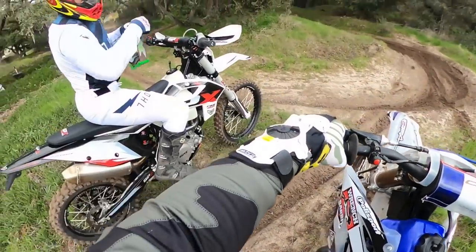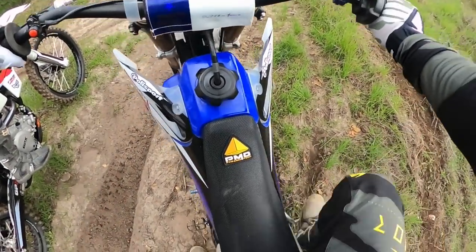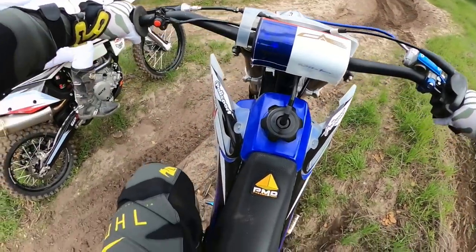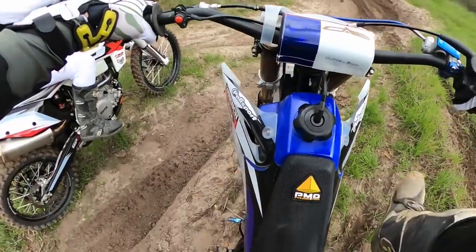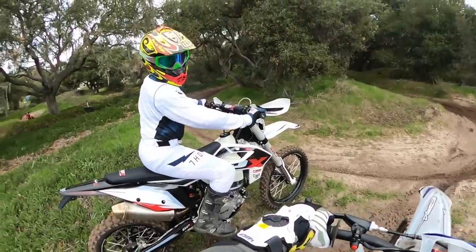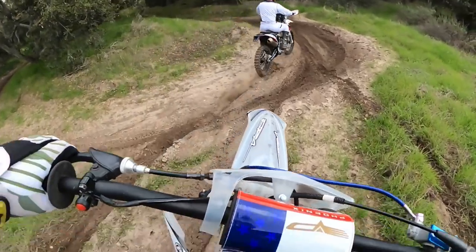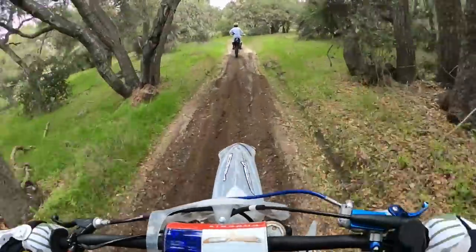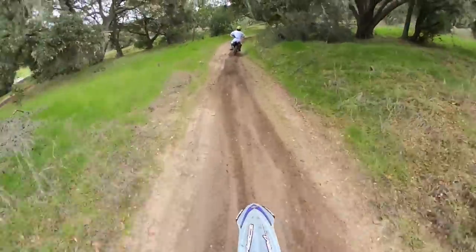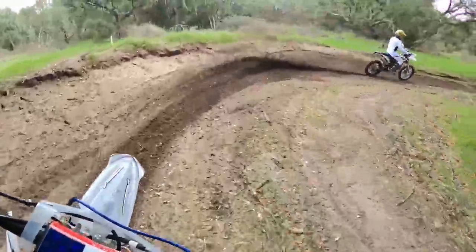Be nice if this had e-start. What? It'd be nice if this had e-start. I know. Oops, I'm in gear. I forget all the time. It's funny, every time the brake light comes on, you know that's when he's on the brakes.